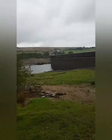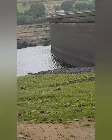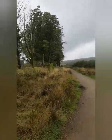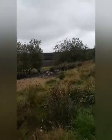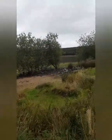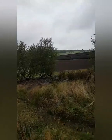Rain seems to have stopped now, so just see if we can capture what I can before, because I'm going to have to walk into it anyway and just get absolutely pelted. But it's all worth it for a video like this, because this is footage I'll never be able to go back to or recreate, so it's well worth it.